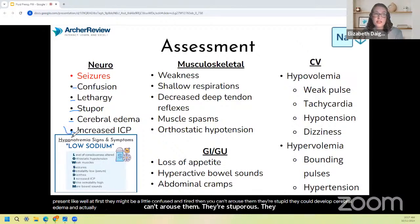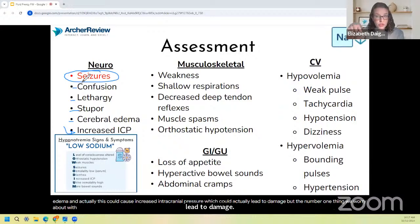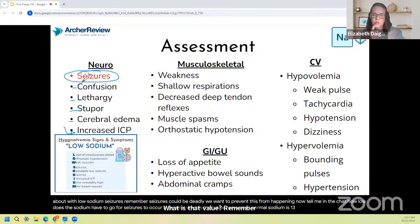And actually, this could cause increased intracranial pressure, which could actually lead to damage. But the number one thing we worry about with low sodium: seizures. Remember, seizures could be deadly. We want to prevent this from happening. Now, tell me in the chat, how low does the sodium have to go for seizures to occur in general? What is that value? Remember, normal sodium is 135 to 145.